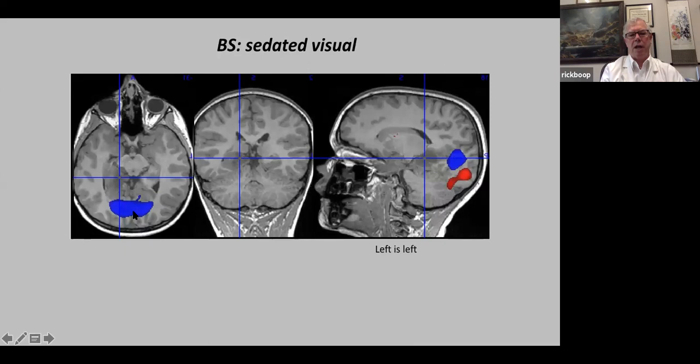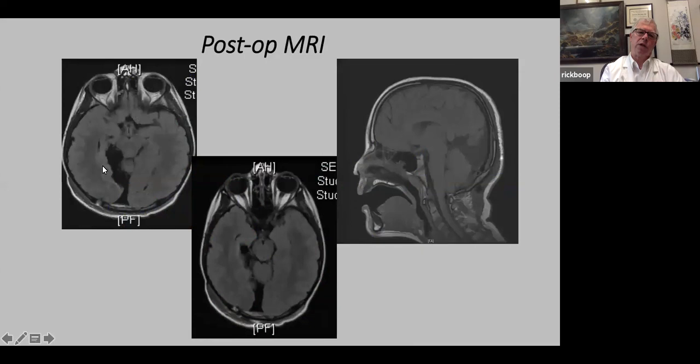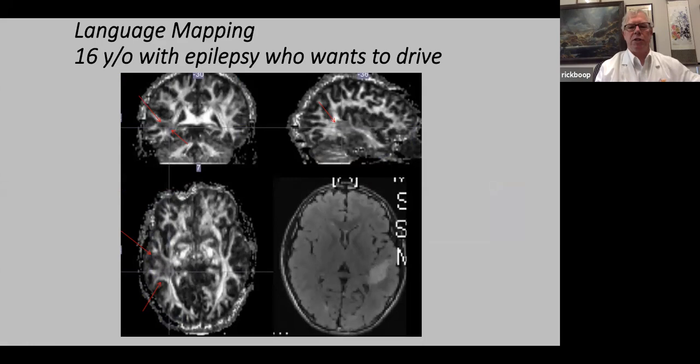And from this, we can see the visual tracts, geniculocalcarine tracts, and demonstrate that those tracts were stretched around the tumor here, allowing us to design an interhemispheric approach for resection of this tumor, which proved to be a grade one astrocytoma. And he's a decade out now, continues to have well-controlled seizures and no recurrence, but preservation of his visual field. Here's another case of a 16-year-old who presented with seizures and this tumor in his dominant temporal lobe.